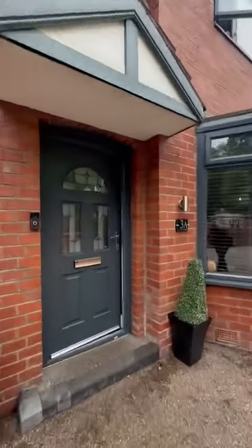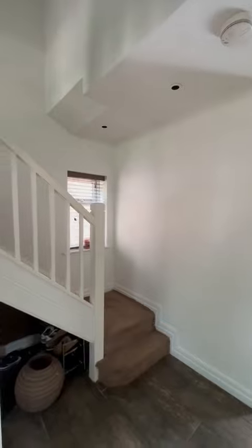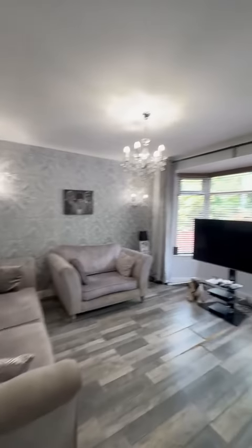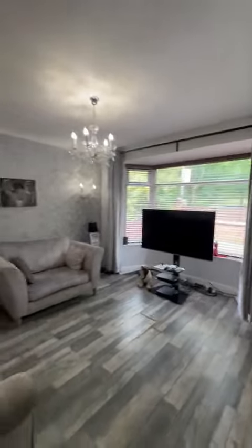The property has been renovated in the past 12 years throughout, and more recently we've had the resin drive and the electric gates installed around 4 or 5 years ago. So as we come through the main door, we're greeted with this large welcoming entrance hallway. To the right is this stunning bay fronted lounge, so it's overlooking the park there. You can just see the view in the distance.